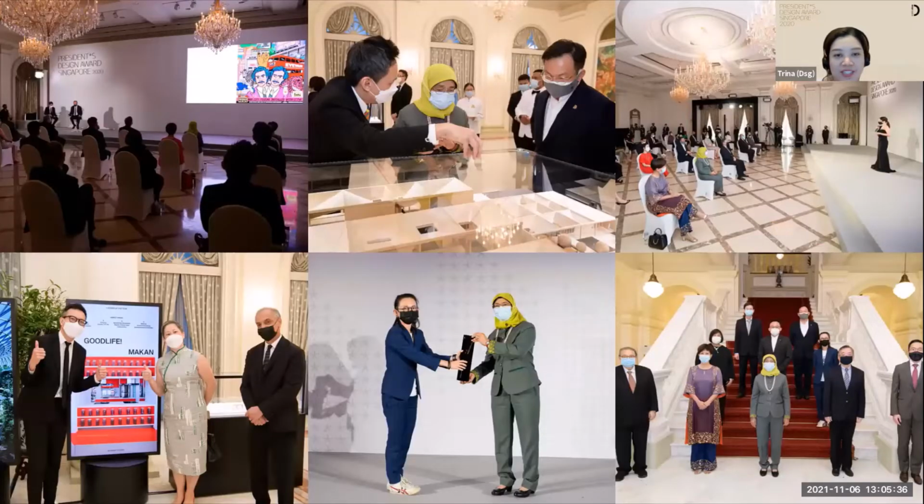At the end of June this year, we awarded our latest crop of recipients from the PDA 2020 cycle with a small ceremony at the Istana. And if you're wondering why it's 2020, no, that's not a mistake. The cycle was actually delayed from last year because of COVID.